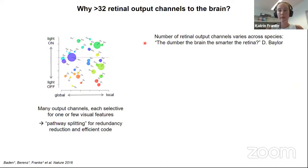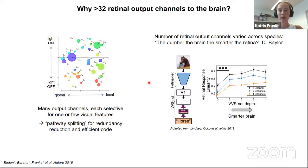And I just want to highlight this recent paper from Stefan Denis' lab, where they investigated this concept computationally, which is, I think, a very nice example of how deep neural networks can help us to test conceptual ideas we have in visual neuroscience.